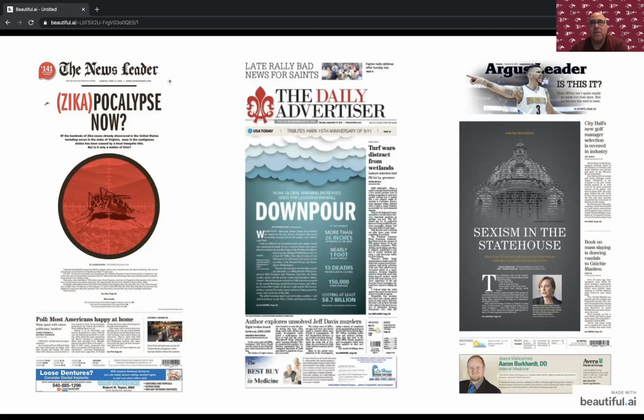And the same goes for the other one, where they have the sexism in the State House. You have one photo, which is again just a simple portrait photo, but you've got a good photo illustration, and then you have gray, right? So gray is a nice, strong, powerful color, with a white drop cap there and that little bit of gold. Everything sort of goes together, and you can see how the gold and the gray really stand out.